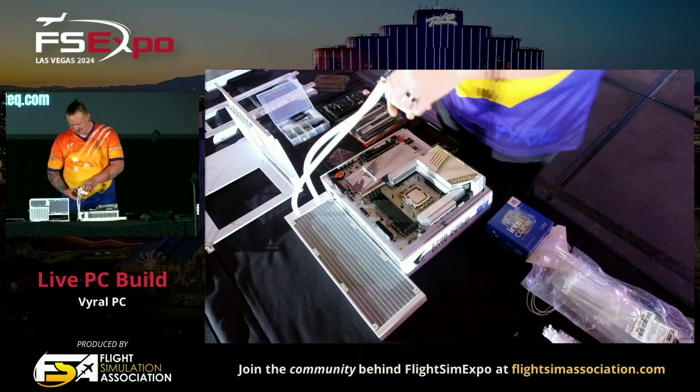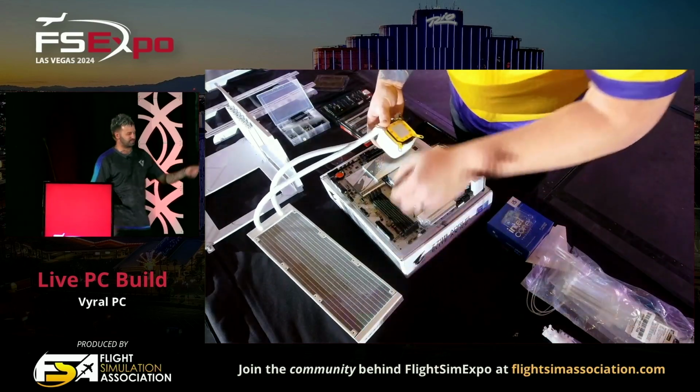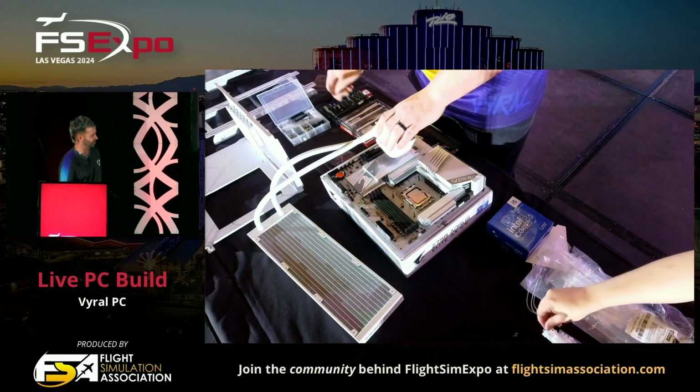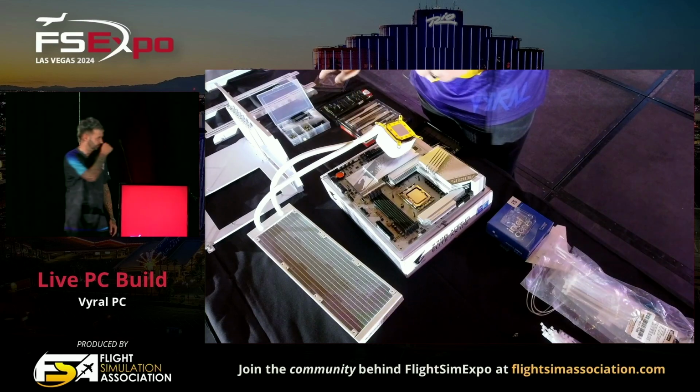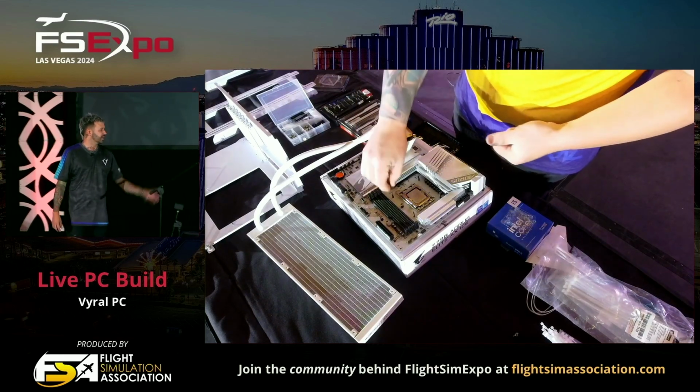How many people have seen those funny videos that they post? They just try to put whatever on the CPU and try to make it work. Those are funny. But yeah, do not use toothpaste. I can see it now. Viral told us to use toothpaste on our build. So yeah, that's the number one thing.